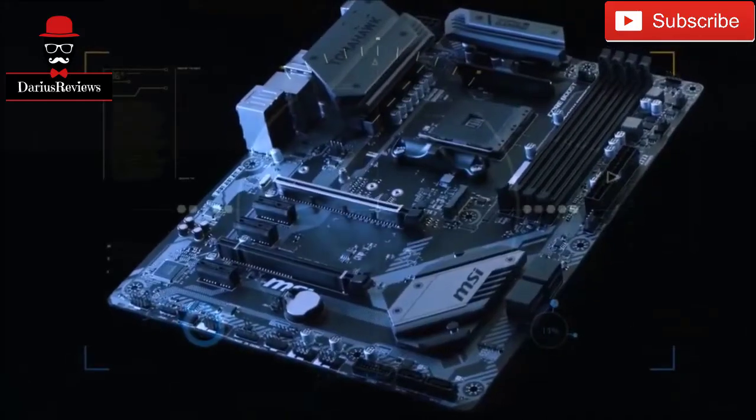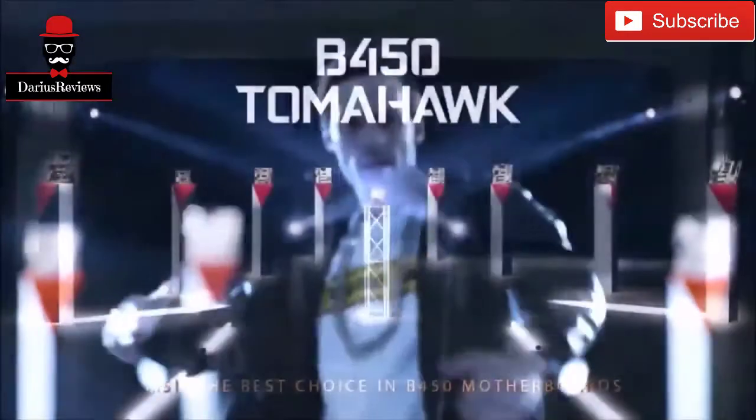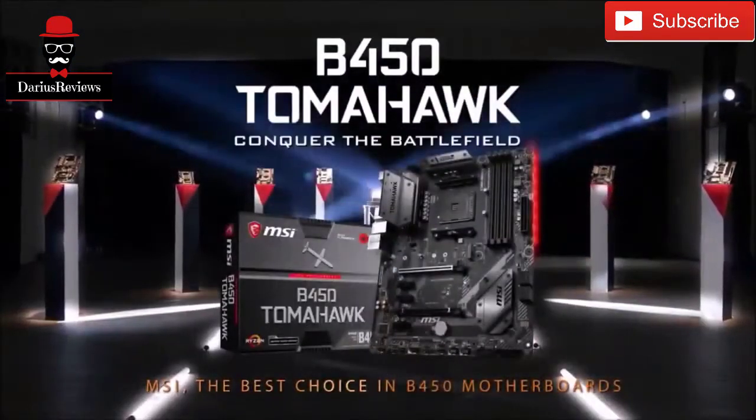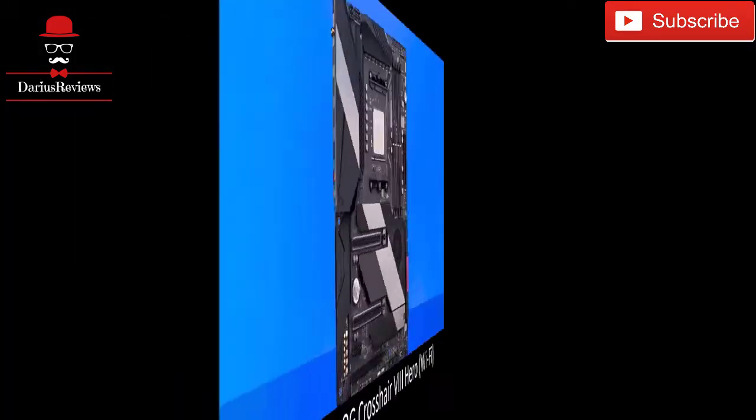In the end, if you don't need multiple M.2 slots, or support for a 4th Gen PCIe slot, and don't want to pay a fortune for a solid AM4 motherboard, the B450 Tomahawk is your best choice right now.